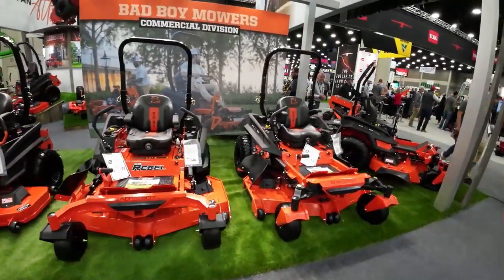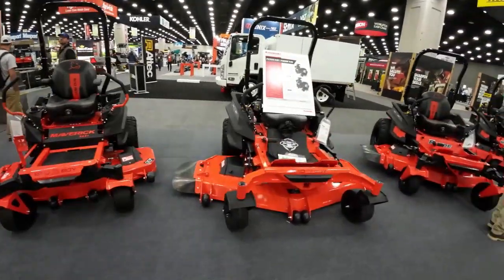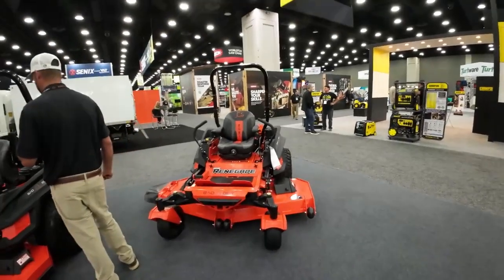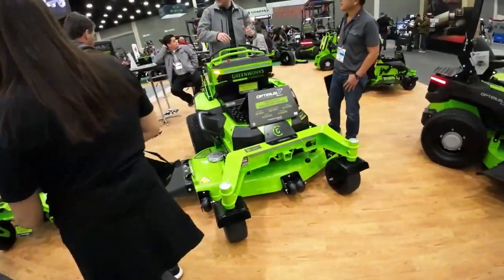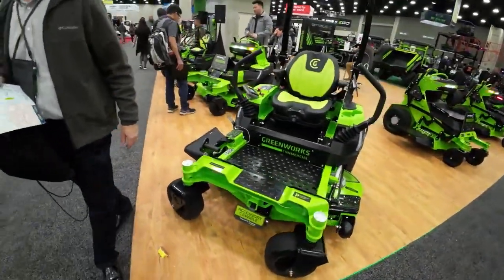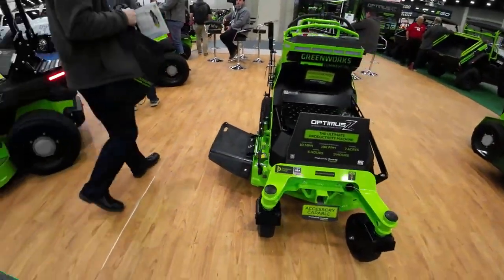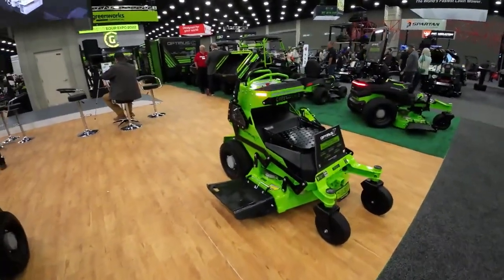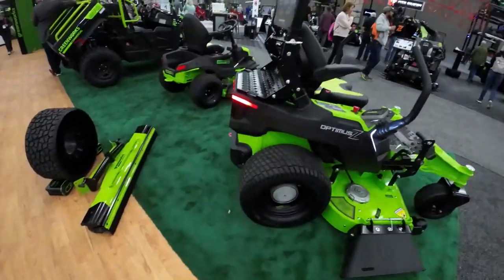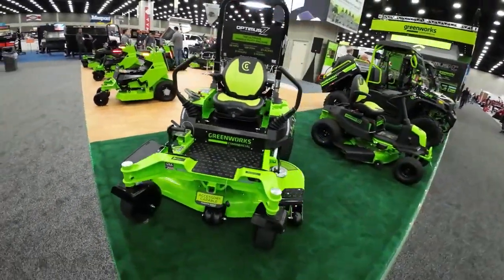Here's Bad Boy's inside booth. They have everything that they make sitting around here. Greenworks Pro's inside booth. No, they look substantial, so I like that. Coming up here, past this mower here, that next mower is the residential model that they're going to be selling at Tractor Supply Company.